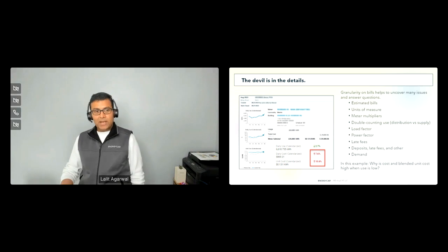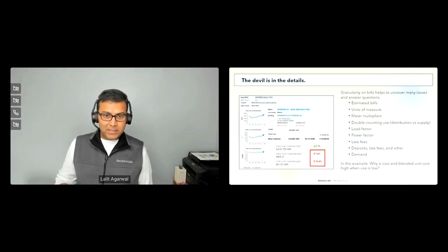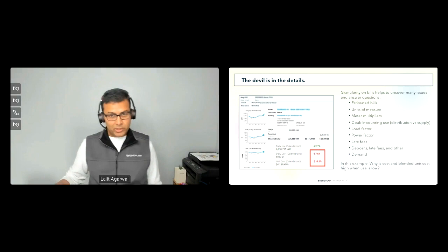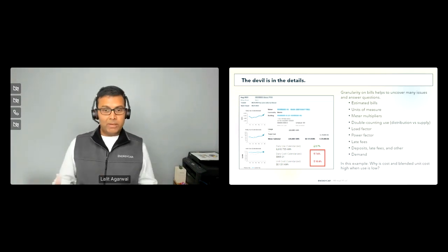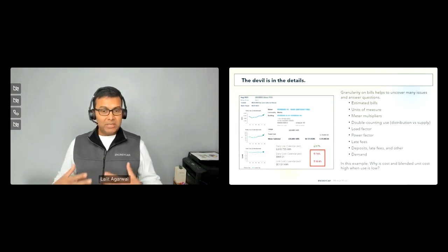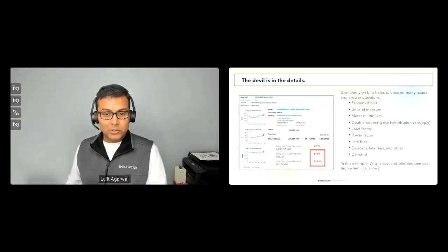The problem is that when you look at the utility bills, the devil is in the details. The granularity on the bills that you get is where you can uncover many issues. So is the utility company doing a lot of estimation? What kind of units of measure are they using? We all have meter multipliers. Are they double counting? So the list goes on, because the utility company is giving you a lot of information that you can actually use.